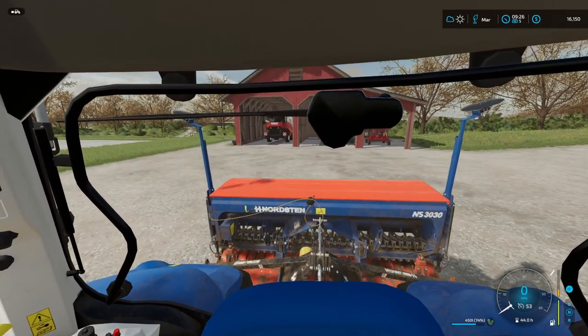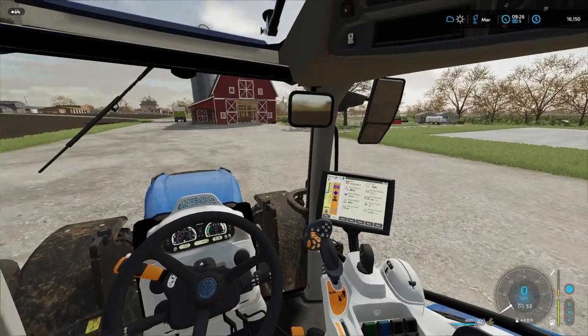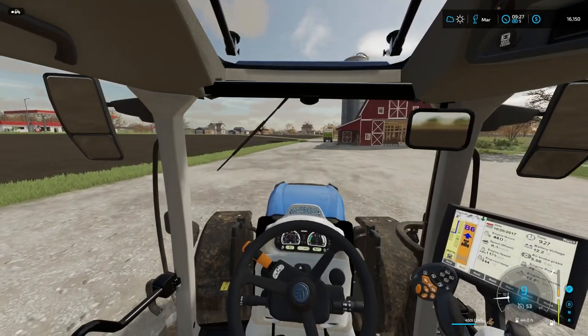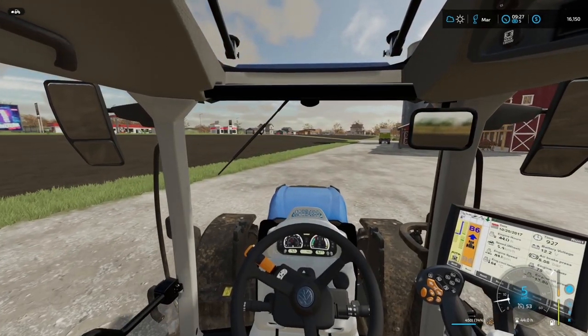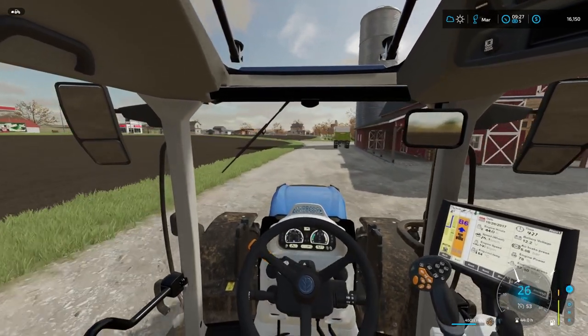There we go. And I'll need to change this to oats. Just like that. We will need to buy some more seeds as well. I'm not sure how much though. We'll start off with this field down here, I think.